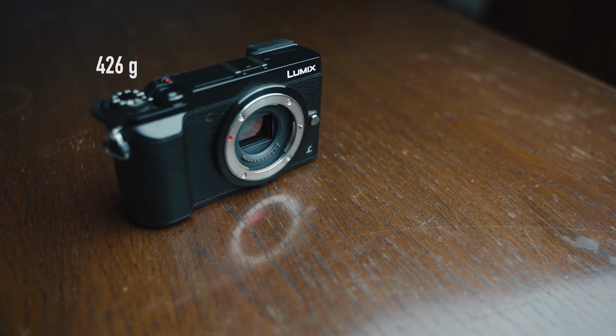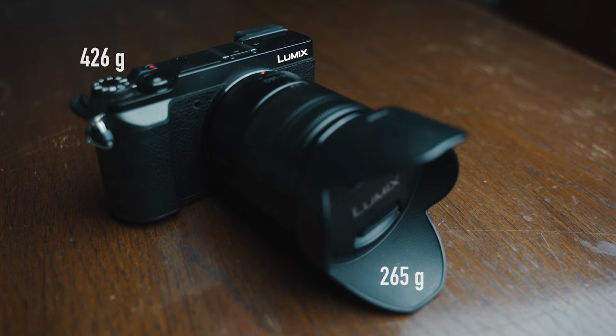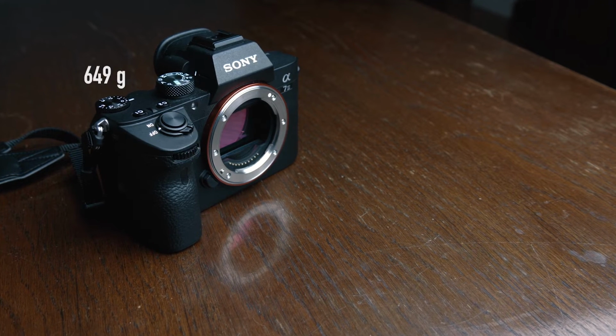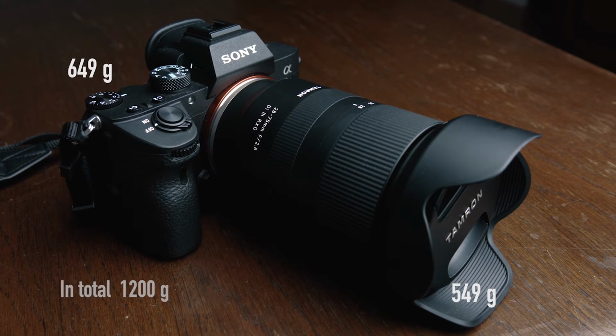This is probably the best known reason why a consumer would choose a Micro Four Thirds camera. My Lumix GX80 weighs 426 grams. When you add the 14 to 140mm lens, which weighs 265 grams, you have a 691 grams setup. On the other hand, let's say you're shooting with the Sony a7 III, which weighs 649 grams, and with the Tamron 28 to 75, which weighs 549 grams, that sums up to a 1.2 kilograms setup. Considering that both the Sony a7 III and the Tamron 28 to 75mm are both lightweight products in the full-frame world, the weight difference is still pretty nice actually.